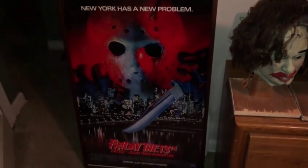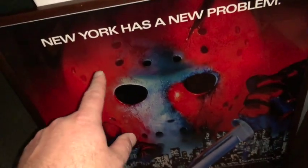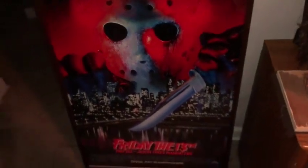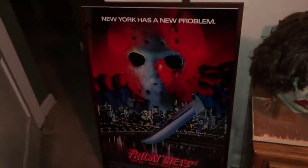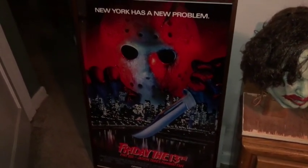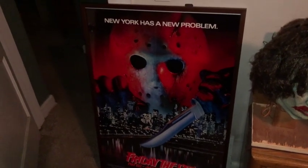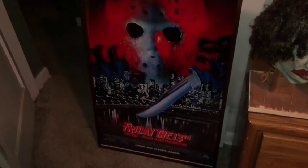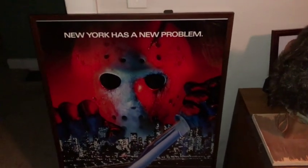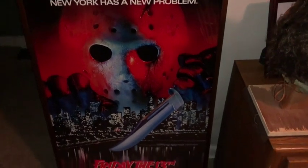27 by 41 are a little bit harder to find these days, and it's real wood, whereas the other ones are kind of cheap plastic. This is real wood, and it has UV protecting glass. So these frames are very expensive. The frame was more expensive than this poster was. For an official one sheet from 1989, I paid $60 for the poster, and I paid $70 for the frame. But I love it, and I wanted to have it because I really like that poster.